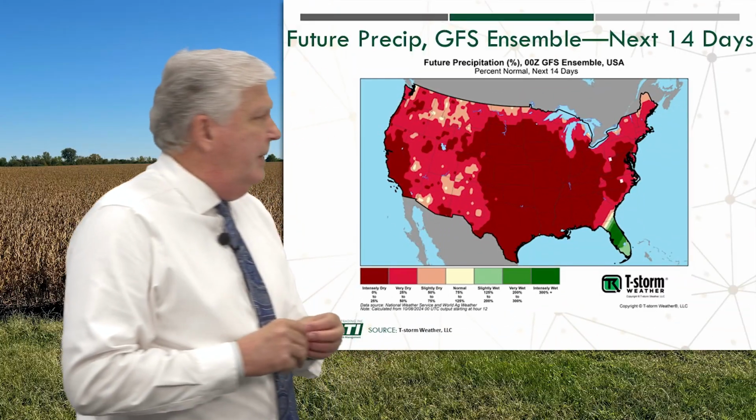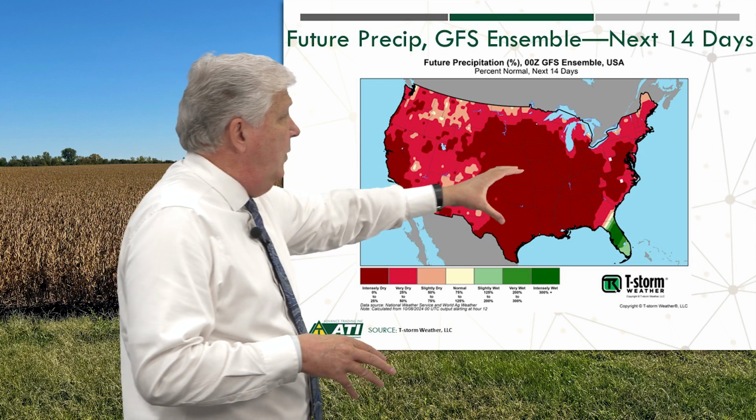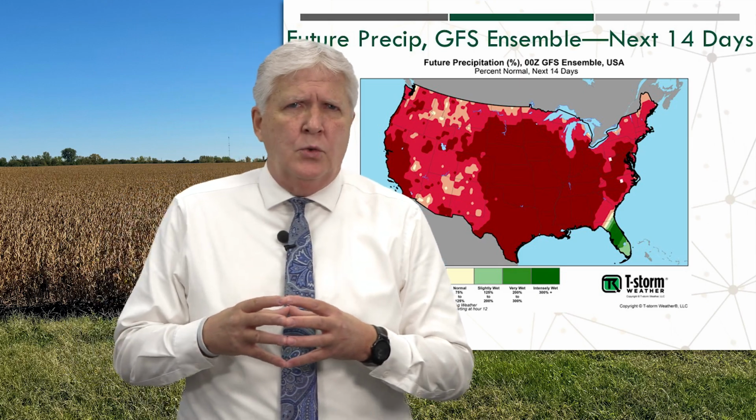Speaking of the weather, let's take a look at the short-term trends. Our slides this week, as usual, are courtesy of T-Storm weather. We're keeping it short and sweet this week. We know you folks are busy. Basically, all across the Midwest, all the key growing areas, very little rainfall the next 2 weeks. So it looks like it's going to be a wide open bean harvest short term.